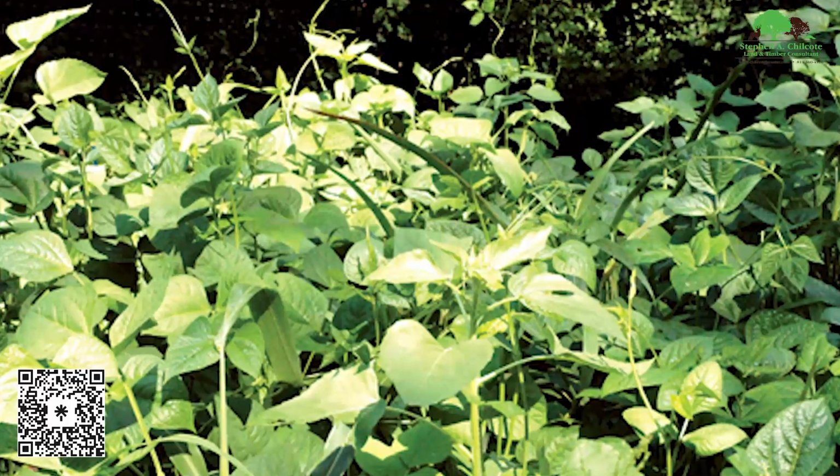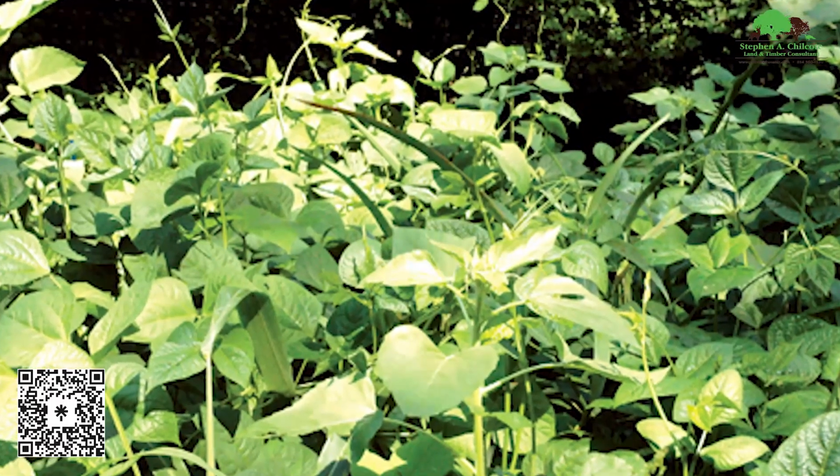Cowpeas are a great choice for hot weather. Any kind of legume like that is always a good soil builder, and deer love them. So you got to get them down 1.5 inches to get down to where the moisture is, and you can get away from that hot, dry, sun-baked surface.